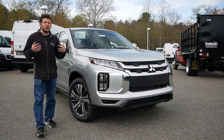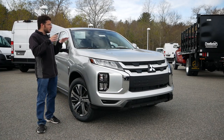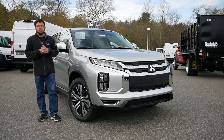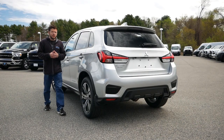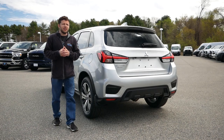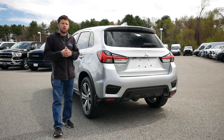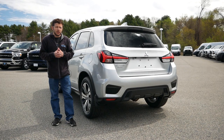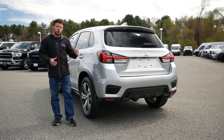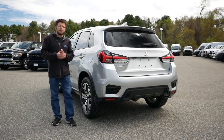Recently we've been taking a look at new brands on the channel, and today is no different as we're taking a look at the 2020 Mitsubishi Outlander Sport. Over the last handful of years, Mitsubishi has experienced a resurgence here in the United States, and a lot of that has to do with the fact that Mitsubishi committed themselves to the crossover segments that are dominating the automotive industry. So today, we're going to check out one of the more affordable options in the subcompact crossover segment, and see why it might be the perfect crossover for you.